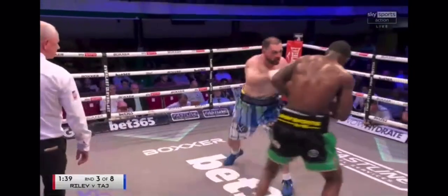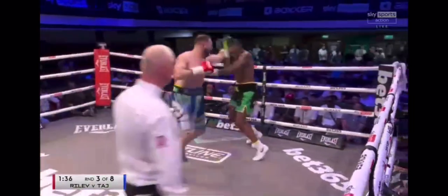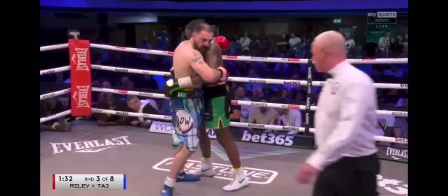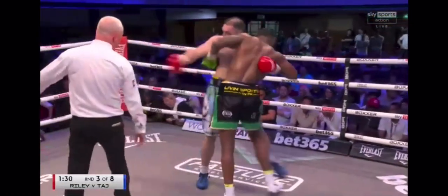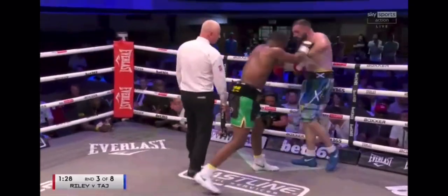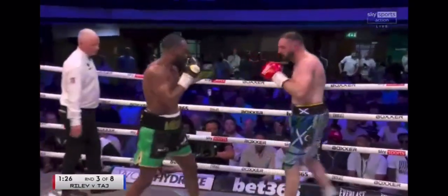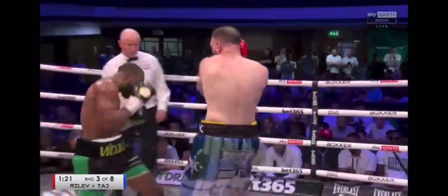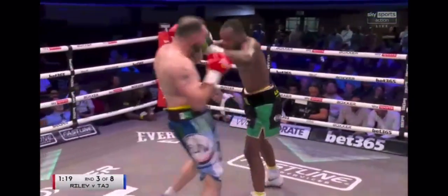Just looking to dig his toes in on that right hand there, Riley. I would say in this third round, he's kept it at range a bit more. He's mainly used that jab. I'm not saying he's taking a round off necessarily, but he did put a lot into those first two. Just trying to control this one with the lead hand for the most part, but digging his toes in a couple of times there when he felt he needed to, and now getting to work a bit more.